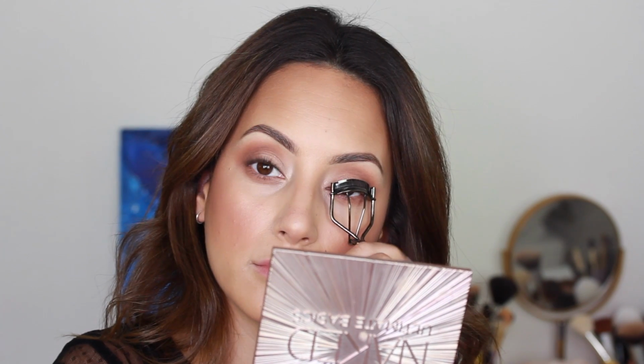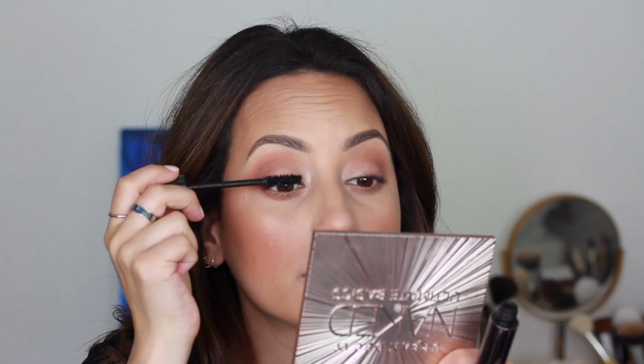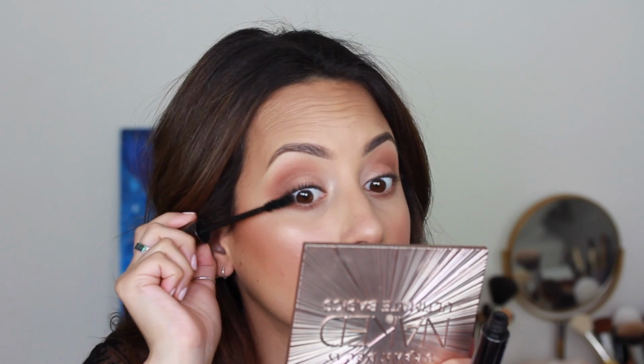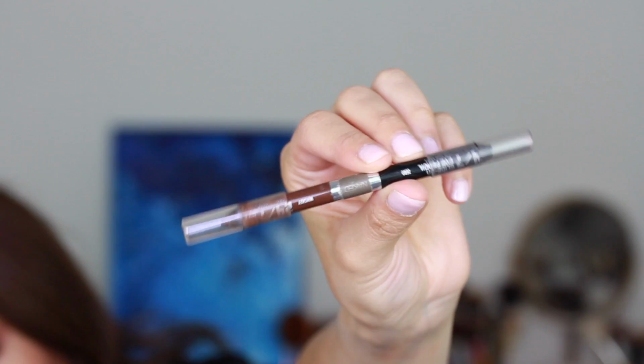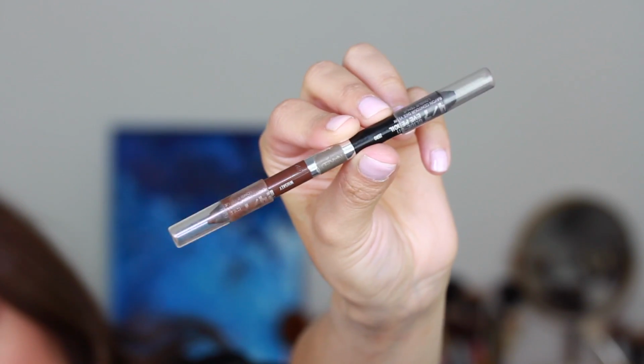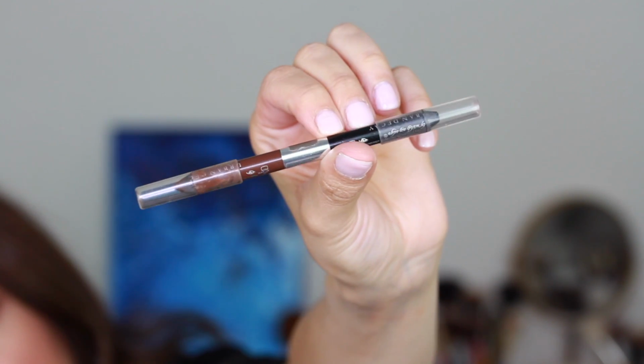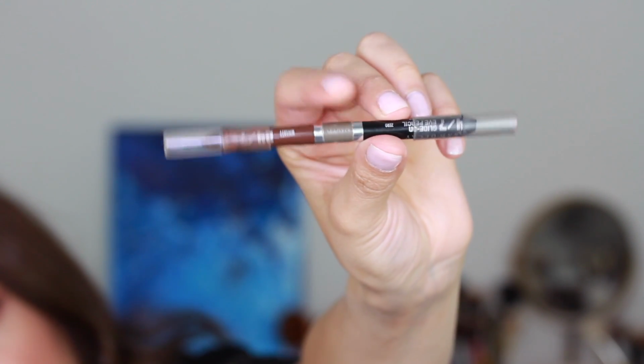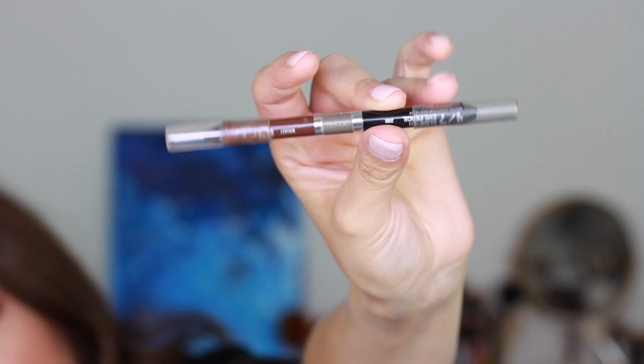So now I'm just going to curl my lashes with my Shiseido eyelash curler. And then I'm going to use my Urban Decay Perversion mascara. Then I'm going to use my favorite eyeliner, which is the Urban Decay double-ended eyeliner pencil with Whiskey and Zero.